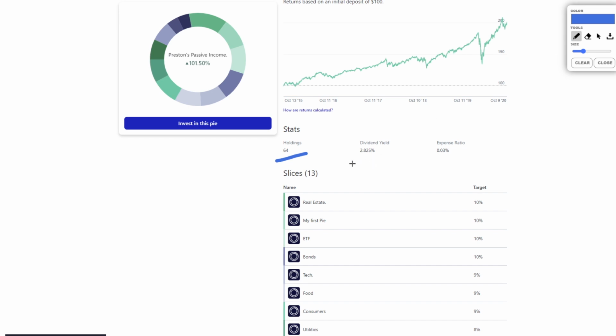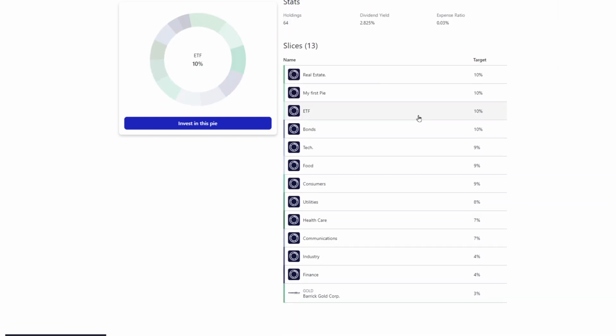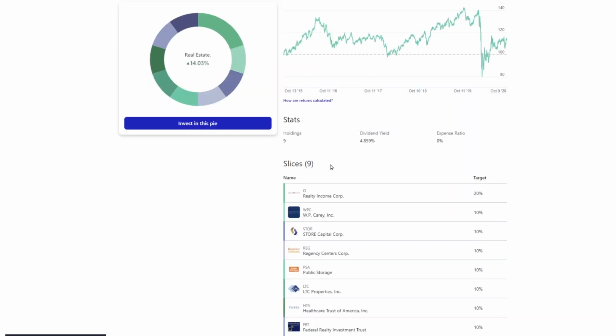So this one has a dividend yield of 2.825% and then an expense ratio of 0.03%. So we got about 13 slices in here. So we'll run through these a little bit. We got first and foremost real estate at 10%. So we can see here 9 holdings.